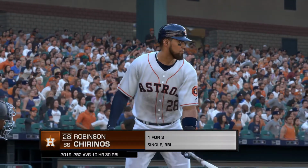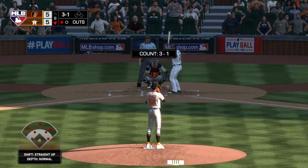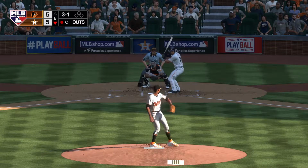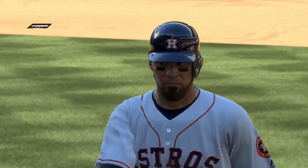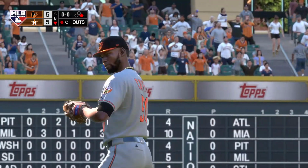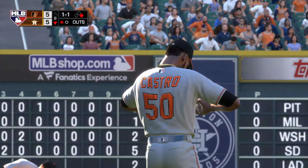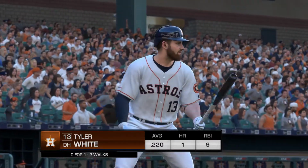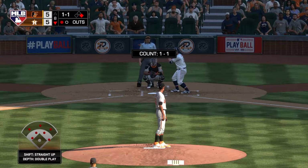Digging in, Robinson Chirinos. He's working on a 1 for 3 thus far. 1 out, nobody on. And he lays off ball 4. Now the potential go-ahead run is on base here. In that whole at bat, I feel like he really didn't want to challenge him. And I'm really surprised by that because I think this is a guy in the bottom third of the order you have to go right after. So a runner at first now with 1 away, and in to bat next it'll be Tyler White.